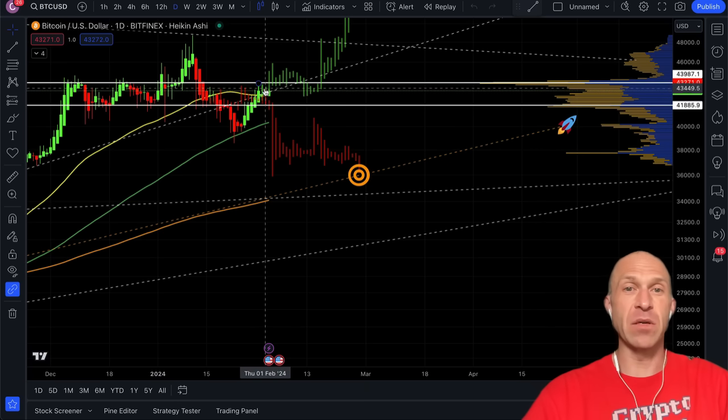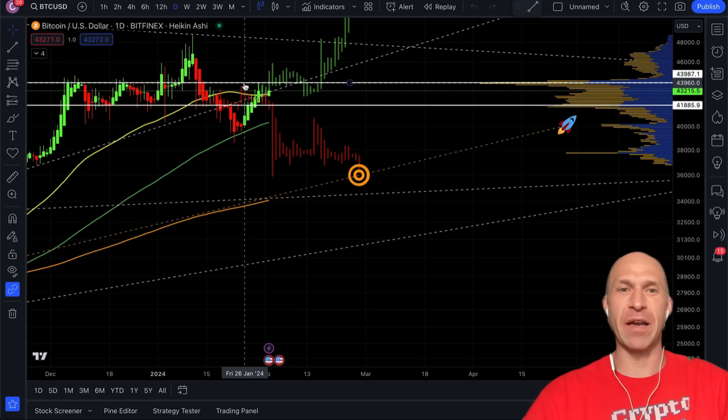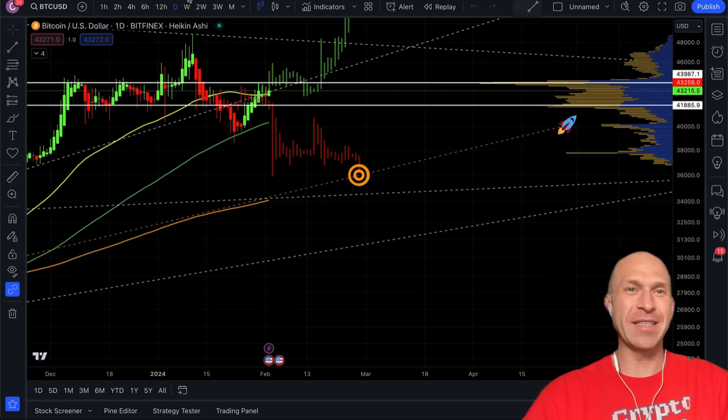Now, there is a possibility we could see price shoot up or shoot down based on Bitcoin's behavior the last time it messed around with the 50-day moving average. But we'll kind of have to wait and see on that one, because as of right now, it's having a hard time breaking out of this territory.